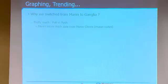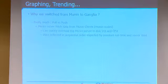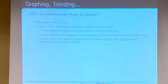And here is why. For me, it's pretty much a pull versus push. Munin servers really fetch the data from the Munin client. You can quickly overload the Munin server with disk I/O and CPU. It's collected in a sequential way, so it can really impact the run of your next data collection. So you start to have some gaps in your graph, and you never really know what's going on.